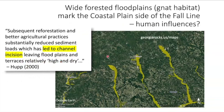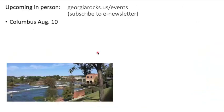You might have noticed around the Atlanta area, and I'm sure it's the same in Macon and other places, if you've got stormwater runoff, you get more channel incision too. So we're continually reshaping the landscape. I think I wrote that the latest rainstorm can alter the fall line a little bit, and I think that's probably true. So that's the end of my talk.